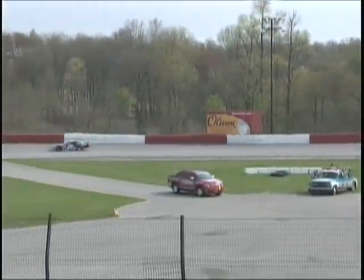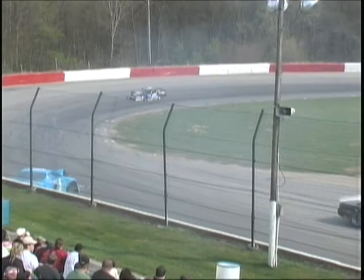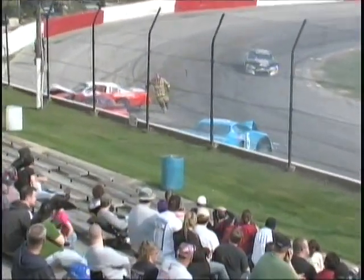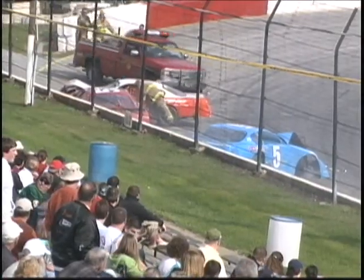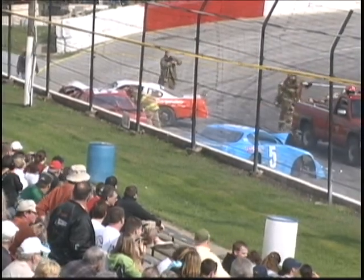We've got trouble. Trouble in turn number 4. 66 of Reinhardt, 53 of Strimmy, and 5 car of Robinson. Robinson's car whipped sideways, corrected it, and then everybody slammed into the outside retaining wall.